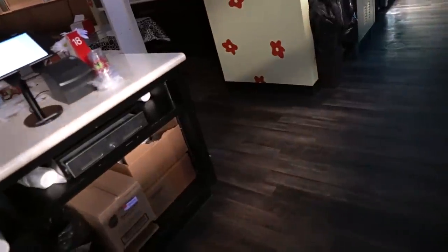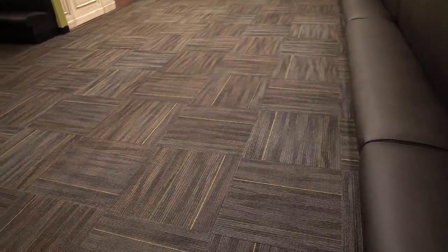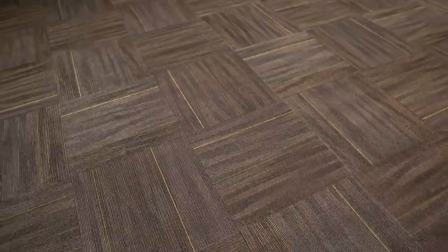Did you take a look at it? That's awesome. Yeah, it didn't take that long. Man, that's a world of difference. It looks like the day we moved in. Yeah, cleaned up pretty well. Didn't take long.